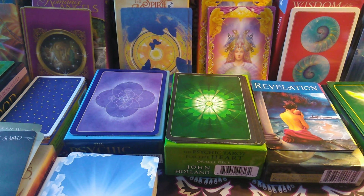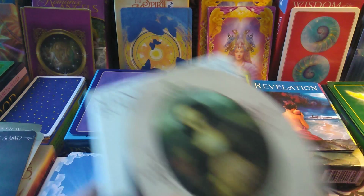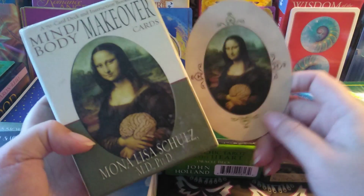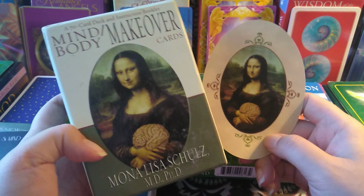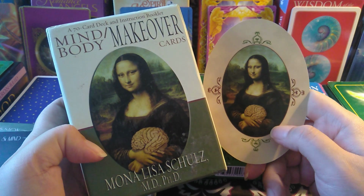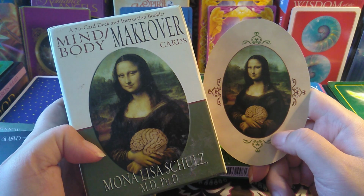Last but not least, my sister sent me these cards all the way from New York. She has a channel too, guys. I should link her down below. She is the Fluffy Oracle. She is very far away from here. She's on the other side of the United States. But she sent me these a couple of years ago.